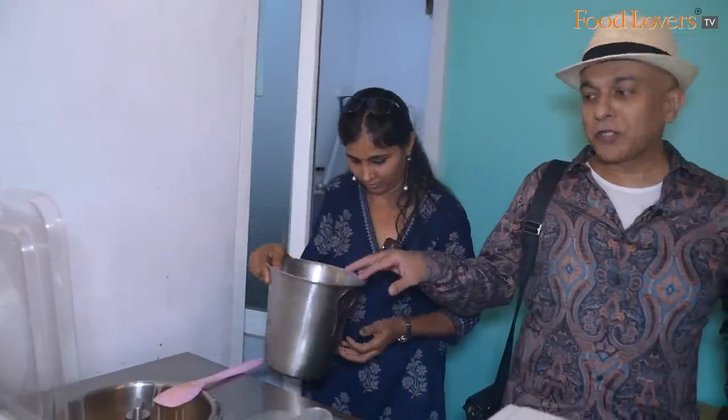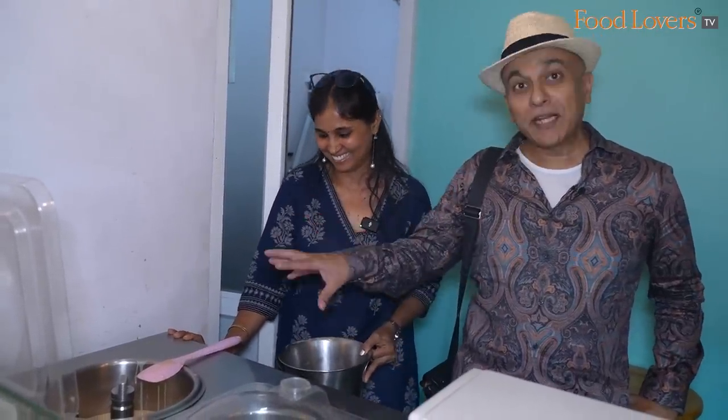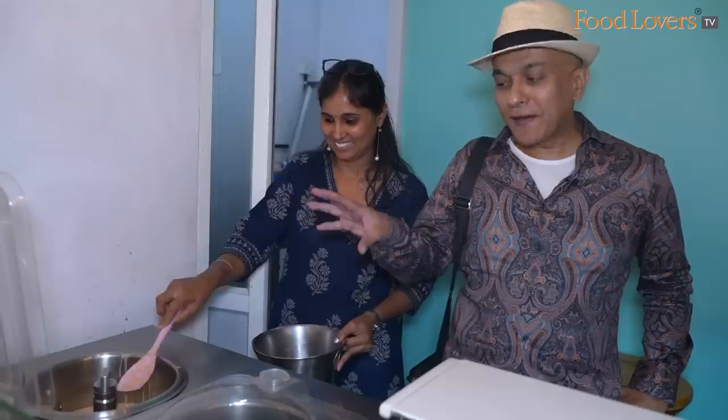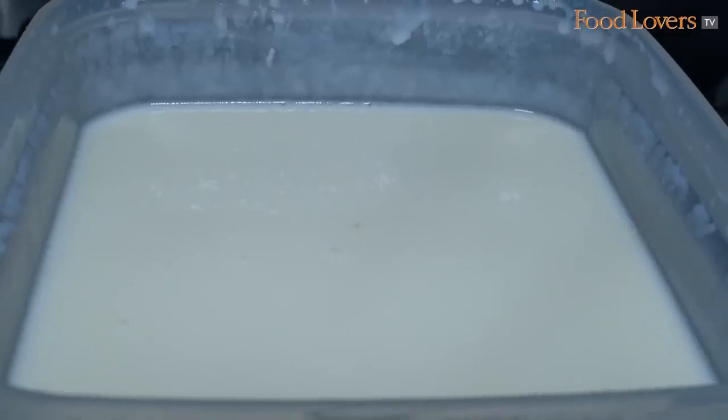I like the way she's making sure that she scrapes every bit of that very precious mix with the salted caramel. Oh, that's interesting. So the base is aged. How many days do you typically age it? 24 hours. The milk will start absorbing the flavors over there. Wonderful. Stabilizer we add to that. That is plant extract again.